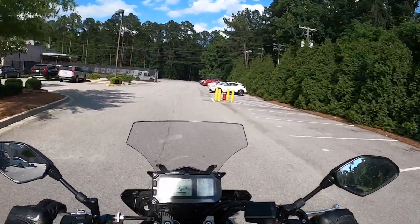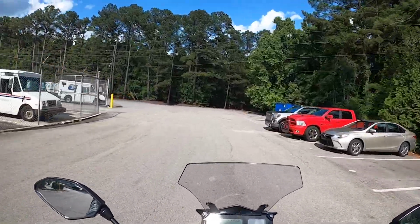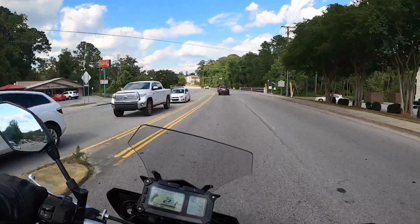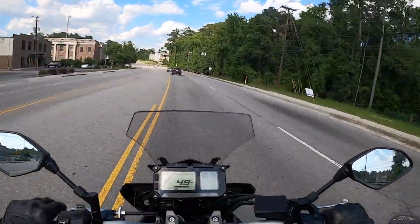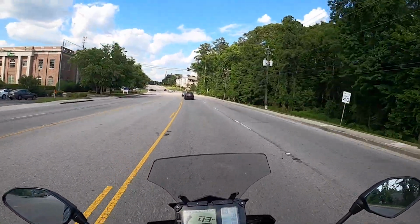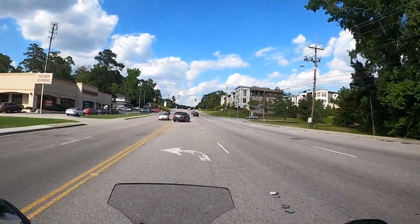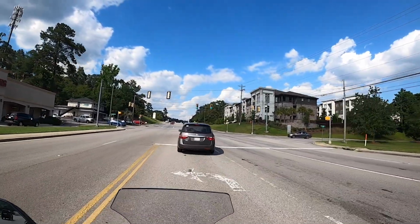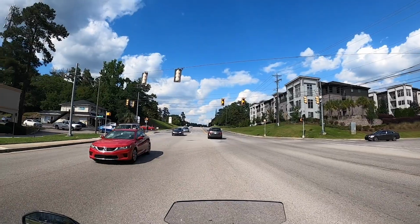You may be concerned with, can this do wheelies? Probably. I'm not gonna find out though, but it feels like it can do them. Oh, that gets me every time. What is this car doing? Cool. You know, just make me wait at a light.